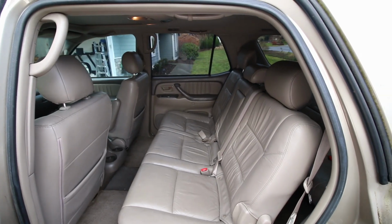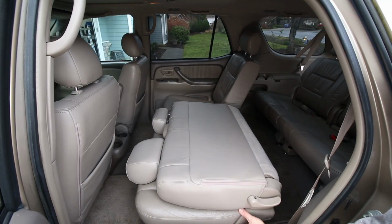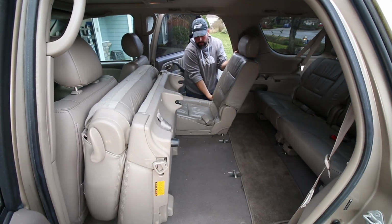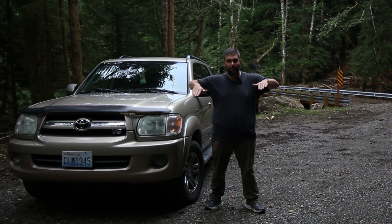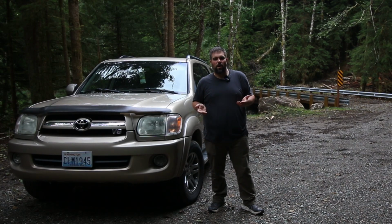In the second row, they could be had with a 60-40 split bench seat, or you could have it where the center console that's in between the front captain's chairs actually gets pretty well mirrored, goes in the second row seat, and then you have kind of 2 captain's chairs that also mirror the front captain's chairs in the second row as well. Now, no matter what direction you go, the second row is comfortable.